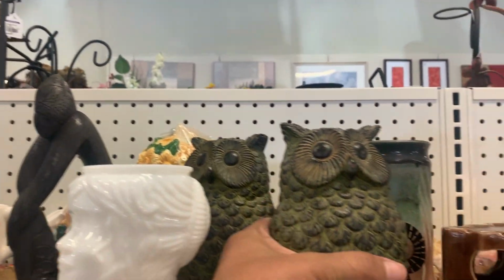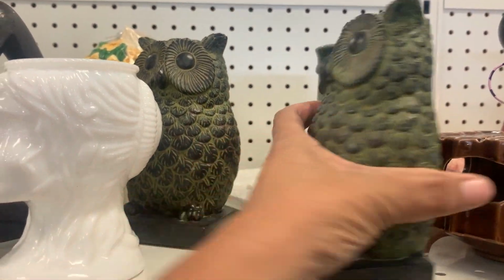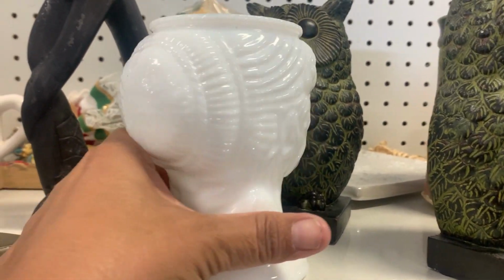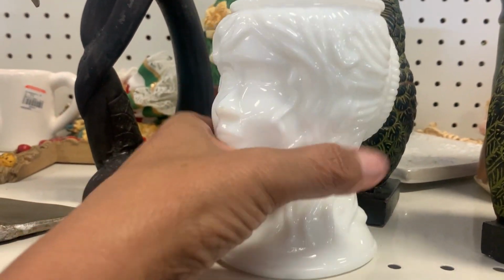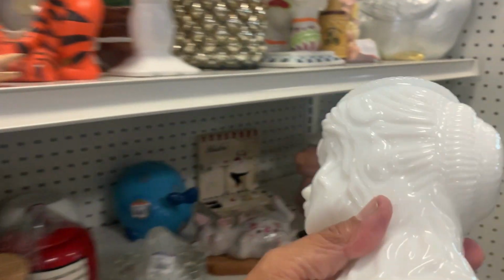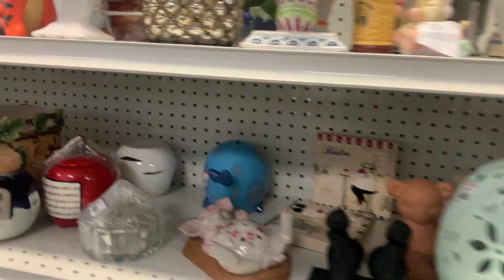Lots of tchotchkes, and lately I have actually been attracted to owls. Either that or owls have been showing up in my vicinity. But I left the owls, but I did grab this beautiful little milk glass vase. So in the cart she goes.